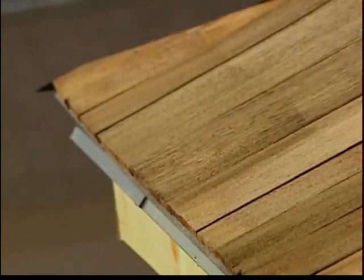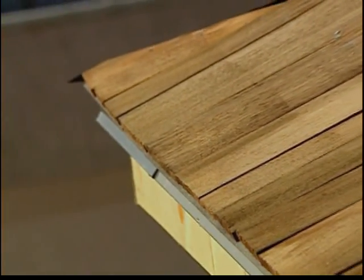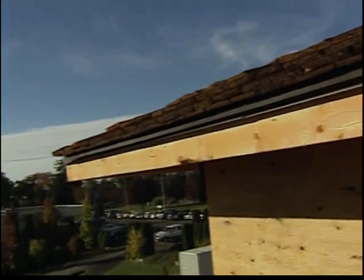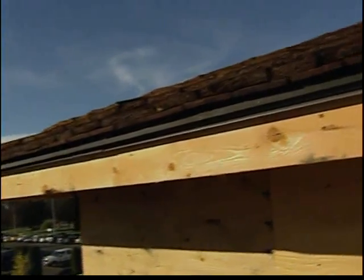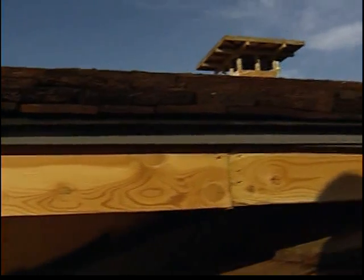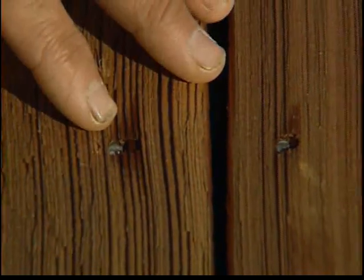Then the first double row of undercourse and shakes is installed, overhanging the fascia board by 1.5 inches. Each shake should be installed at least 1.5 inches to the right or left of the shake below it. Shakes should be spaced 1/4 to 3/8 of an inch apart to allow proper drainage. Every shake has 2 nails in it, spaced at about 1 inch from the outside edges.